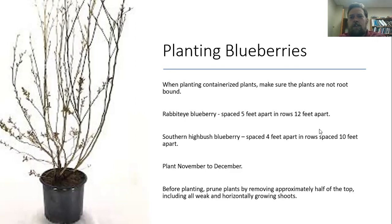You do want to make sure, just like when you're planting anything else, that the plant that you have is not root bound. This is something that we discussed when we had a nursery manager here. Take that plant out of that container. Make sure that the roots aren't circling inside that pot. That's a sign that the plant has just been in that container a little bit too long.